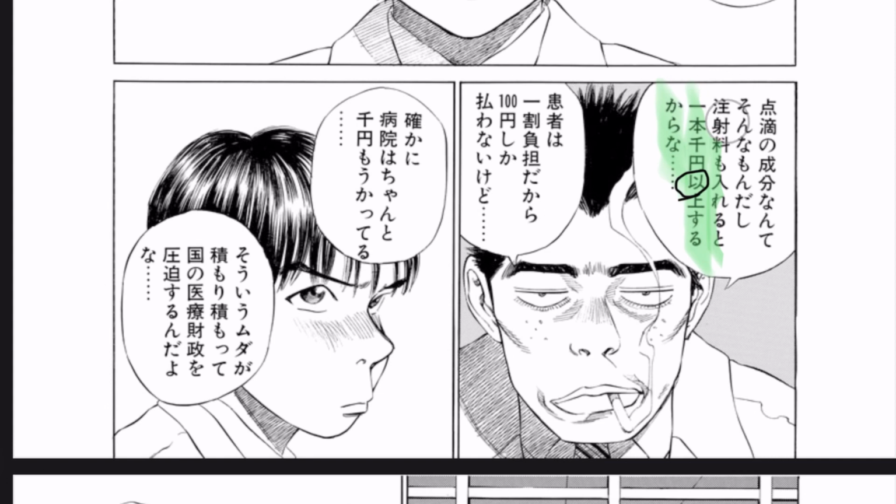And chusha, remember, is injection. Chusharyo is the fee for doing that. Chusharyo mo ireru to, when you add that to the equation, ippon. Remember, it's just counting something long or cylindrical. So we count tenteki with pon: ippon, nihon, sanbon. Ippon, 1000 yen 以上する. Over 1,000 yen. One tenteki is over 1,000 yen. するからな.